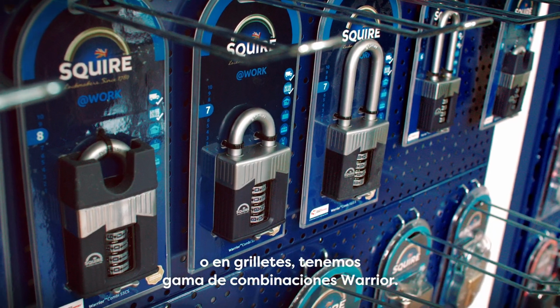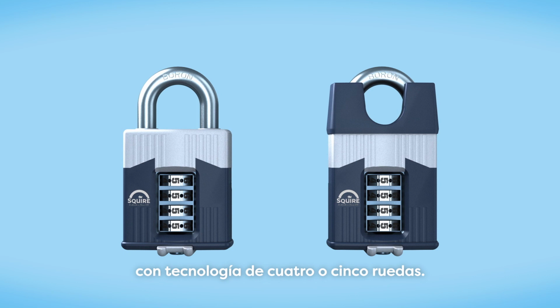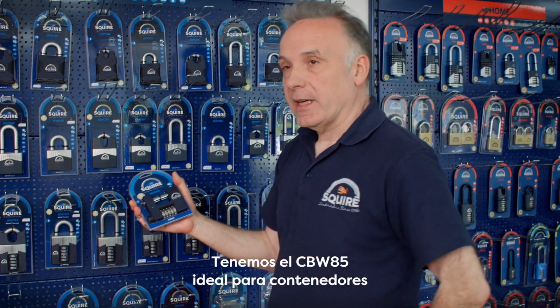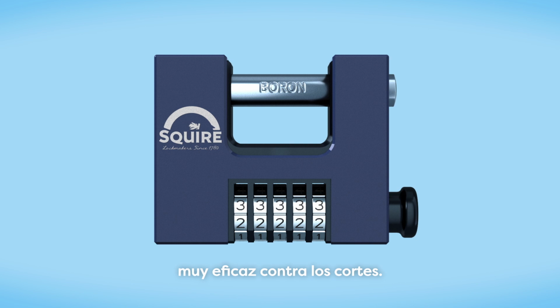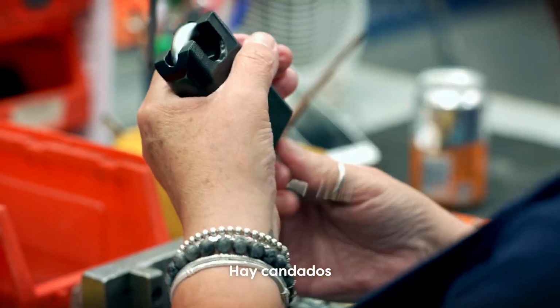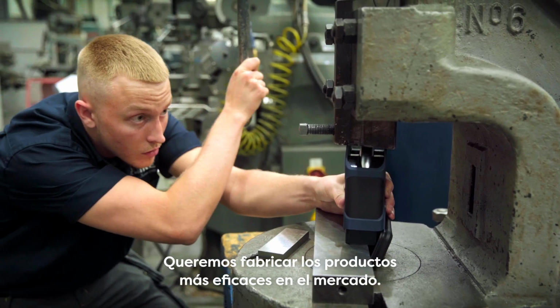We've got the Warrior Combi range. They're armoured steel padlocks, 4 or 5 wheel technology. We have the CBW85, great for containers and other high security environments. It has 100,000 combinations, boron steel shackle, great for anti-cutting. There are padlocks and then the Squire padlocks. We aim to make the toughest products out there.